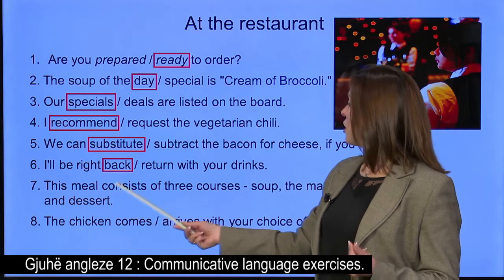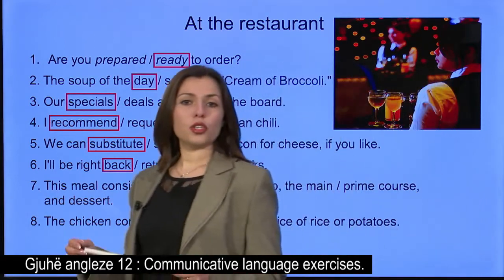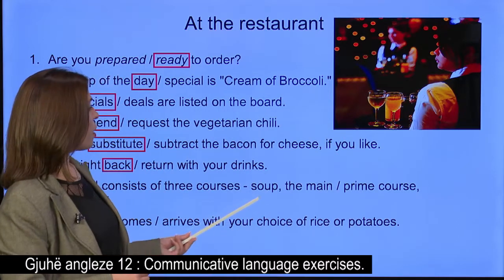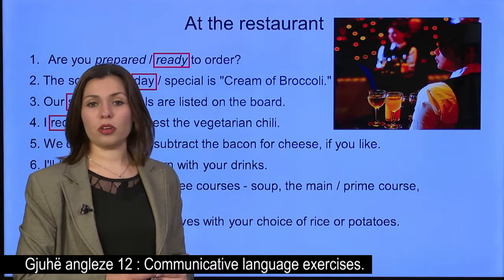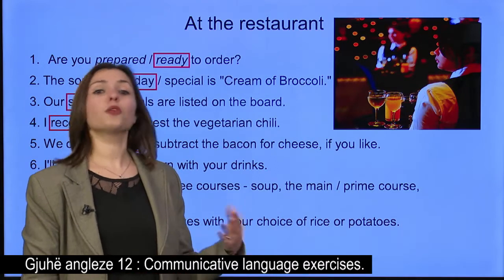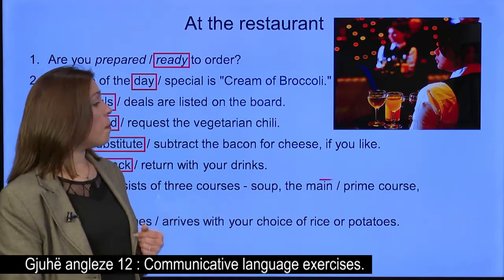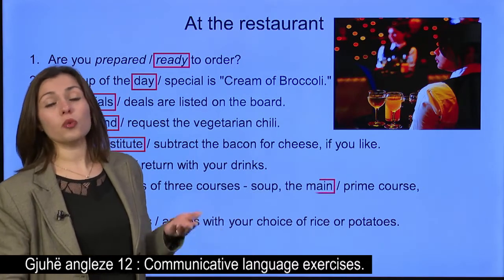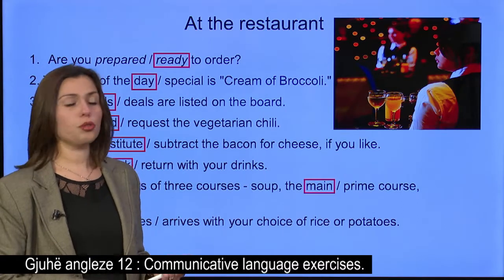This meal consists of 3 courses. Soup, the main course, or the prime course. You have heard that we have the starter, we have the main course, and of course we have the dessert and the drinks that somebody would like to drink.